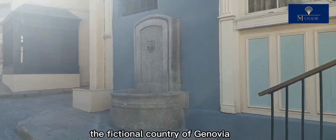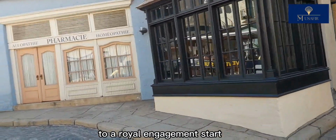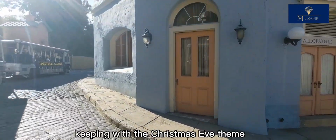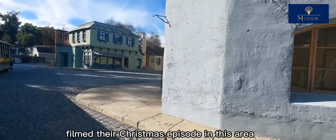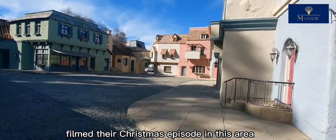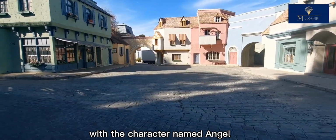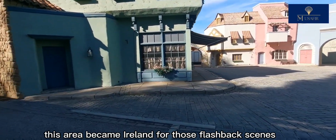They also made the fictional country of Genovia happen in the Princess Diaries 2, A Royal Engagement, starring Anne Hathaway and legendary Julie Andrews. Keeping with the Christmassy theme, one of my favorite shows, Buffy the Vampire Slayer, filmed their Christmas episode in this area, and during the flashback scenes for the episode with the character named Angel, this area became Ireland for those flashback scenes.